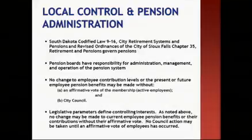I know there was some discussion at one of the last meetings with respect to local control and pension administration, so I thought I'd highlight this. I'm not going to read each of these bullets, but it's important to understand that South Dakota codified law and the city's retirement ordinances govern the operation and administration of the pension plans, and designate that the pension is administered and operated by the pension boards. That third bullet point is very key: there can be no change to employee contribution levels without an affirmative vote of the membership and the city council. So there are legislative parameters in place that define controlling interests that I want to make sure everybody was aware of.